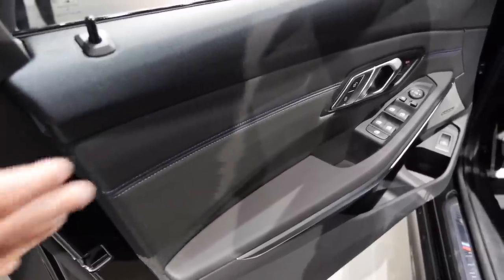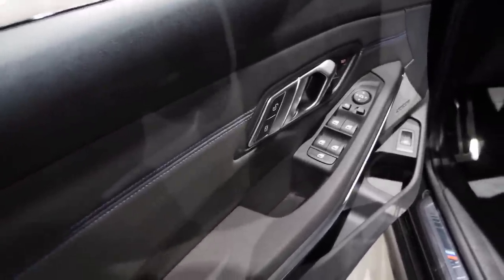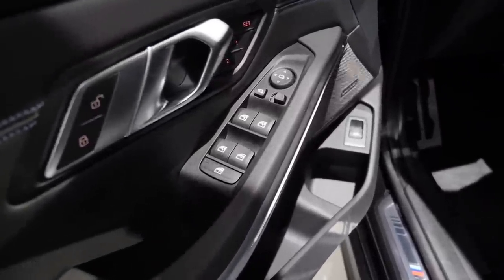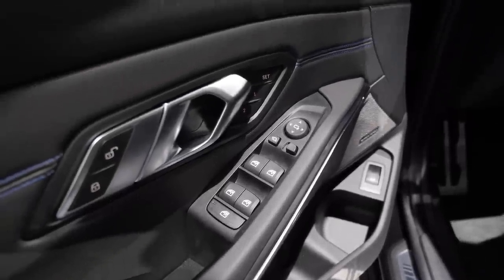Now to the interior. Inside of the doors, soft materials on the top part. You can see in the lower part there is a spot for bigger bottles, because it reaches a little bit through the interior, and the box for the speakers there is curved a little bit. I think it's a good idea.